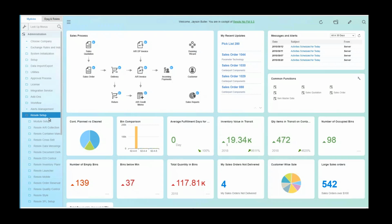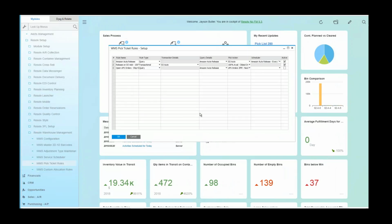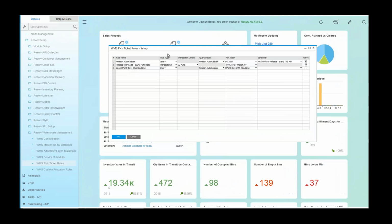So in here, as a user, within the pick rules, this is where you're going to define your new templates. These are the ones we obviously just did the screenshots for. To walk you through one of them, let's say we have the open UPS orders that are going to ship the next day. That's going to be based off of a query.